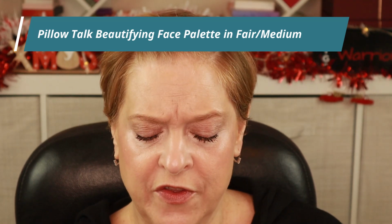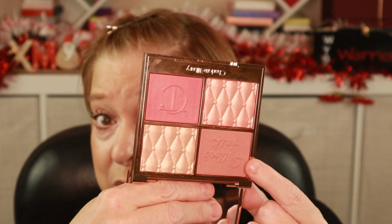And I haven't used this in a while, but I'm fairly certain there's going to be some kind of a blush powdery product we can use. Okay, yes. So let's go in with this one here called Pillow Talk. That seemed to help. All right, let's move on to highlighter.